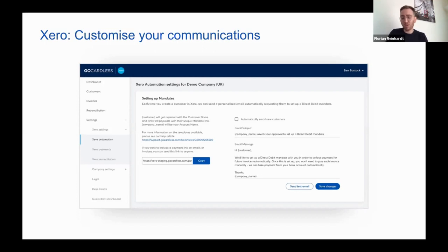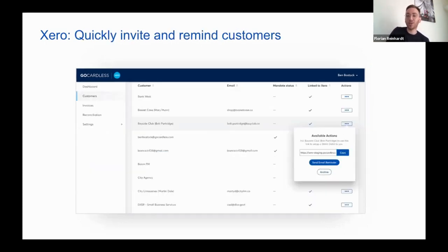Option number 2 to get this mandate over to your client is what you see on the right-hand side here. Within GoCardless for Xero, you can push out an email to your clients. You can adjust the template, change the subject line, and make the tone and wording a bit more like it sounds like it's coming from you. And the way you send it to your client is on this very view.